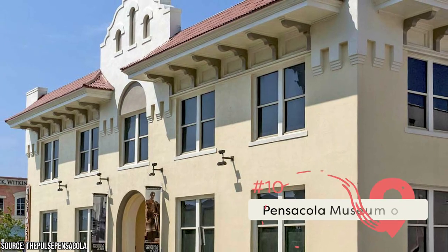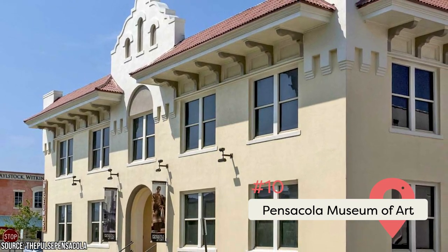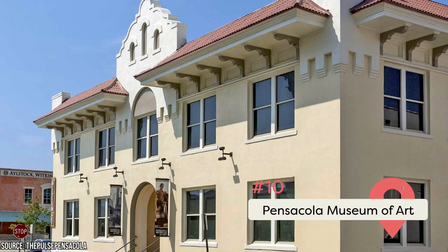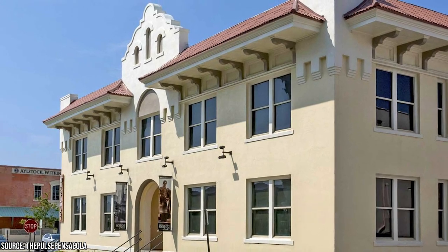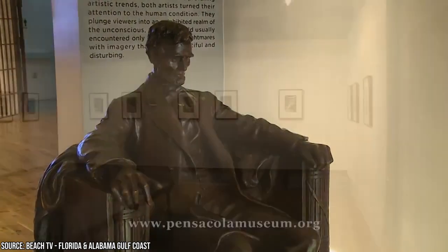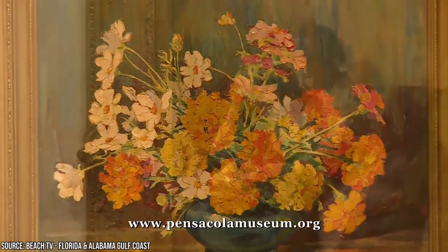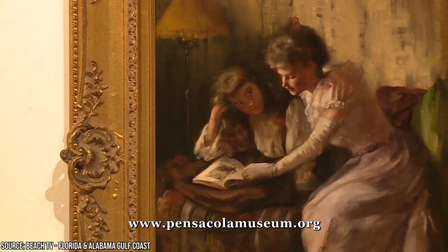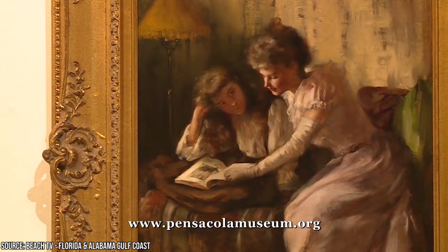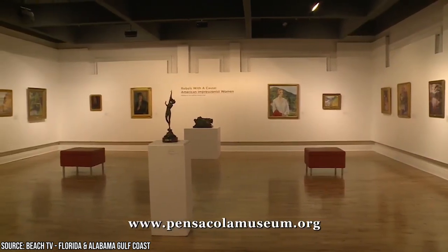Pensacola Museum of Art. Did you know the Pensacola Museum of Art was once a jail? Rooms once filled with steel bars and uniformed jail guards are today adorned with paintings and sculptures by renowned artists like Picasso, Dali, and Warhol. There's also a world-class collection of African art and a room dedicated to American and overseas glass art. The building itself was completed in 1906 in the Spanish Revival style and, aside from a jail, was also once a city courthouse and police department.